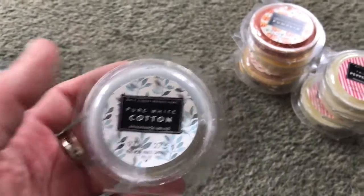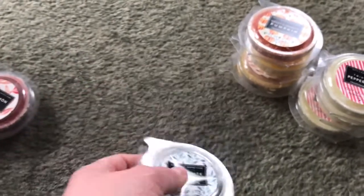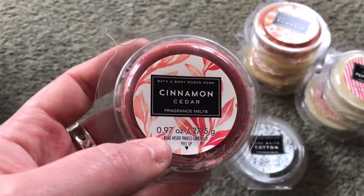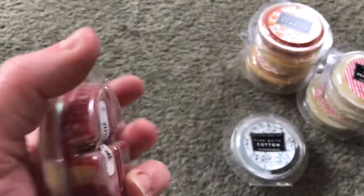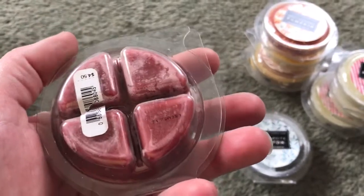Just a nice scent. It wasn't making me cough, it wasn't overpowering, it was just nice. And then lastly, I got cinnamon cedar. Again, this one surprised me because I didn't think I'd like it so much, but it's actually quite a fiery scent, if that makes sense.